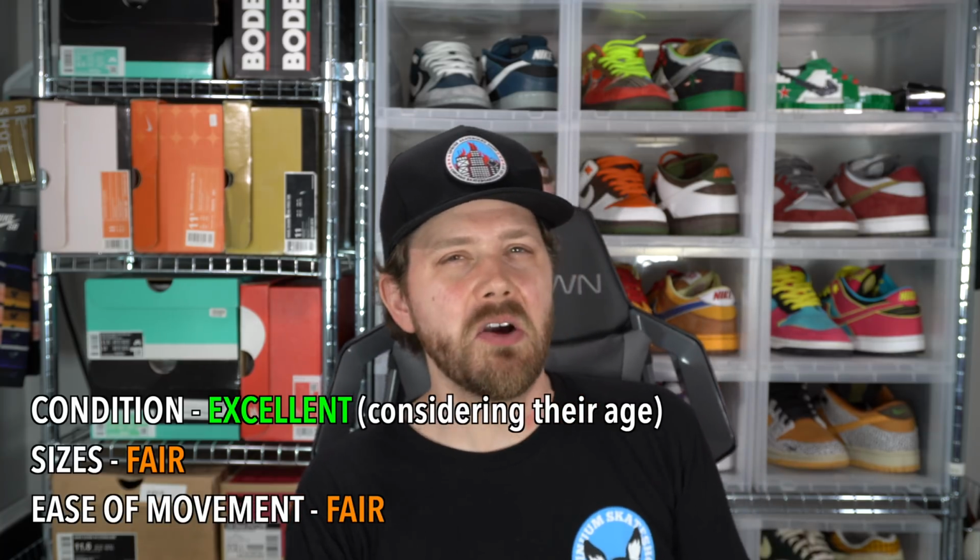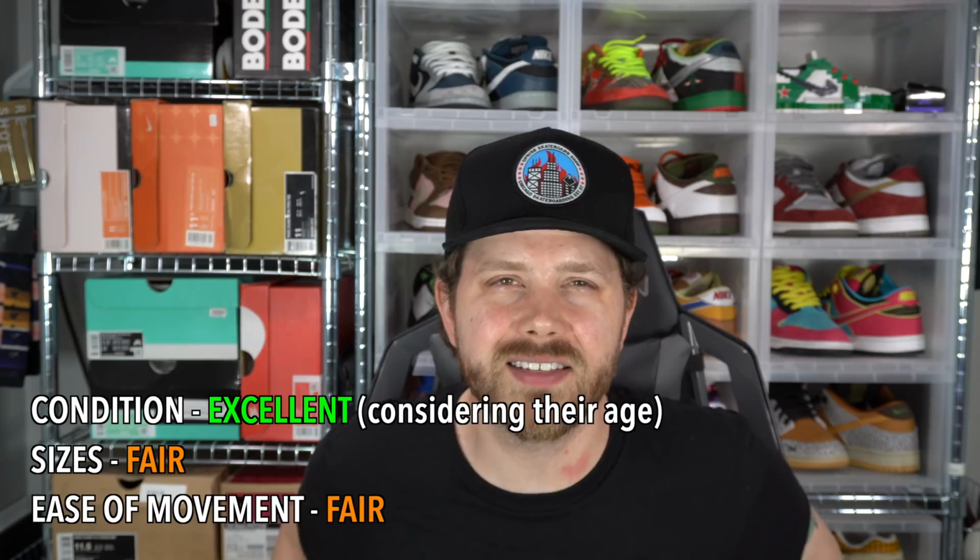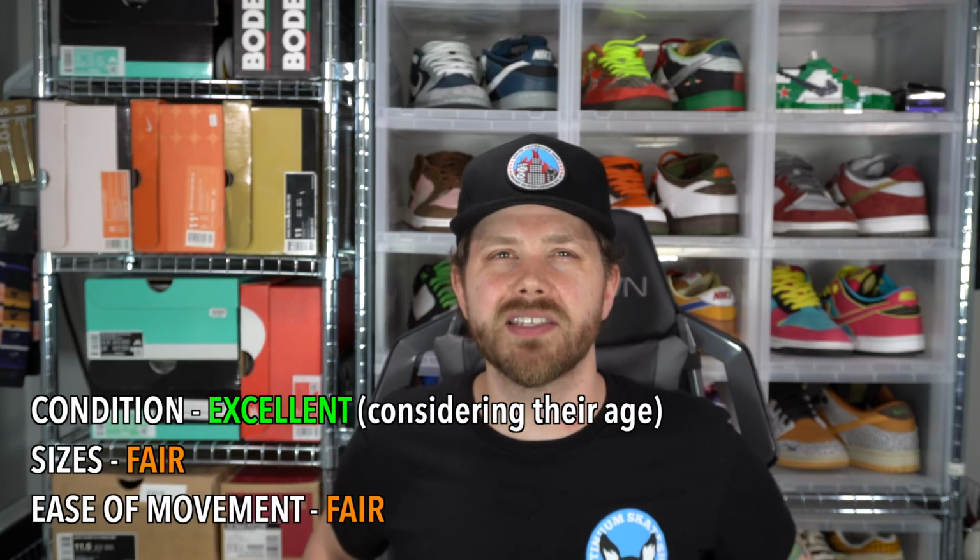The SB market is so volatile right now that it's constantly changing just because there's so many pairs that people are just now finding out about because of Travis Scott. So there's a lot of people that are looking for pairs that they just are hard to find. And these pairs are extremely hard to find too. I offered him what I thought was fair. I hope he agrees. If he didn't agree, he probably wouldn't have bought them. But hey, whatever. Yeah, very, very cool.